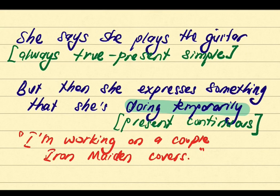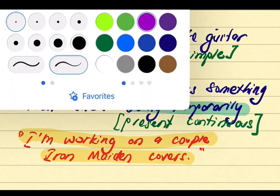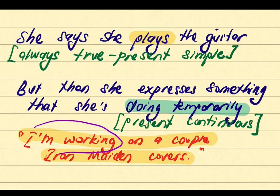Alright, so in the video clip, you can see that she says she plays the guitar, which is always true in present simple. But then she expresses something that she's doing temporarily, which is in present continuous. In the video, we can see that she says, I'm working on a couple Iron Maiden covers. So this is the present continuous.